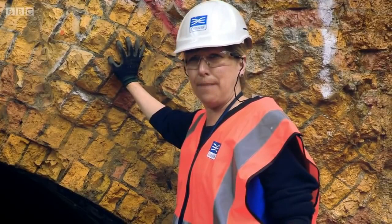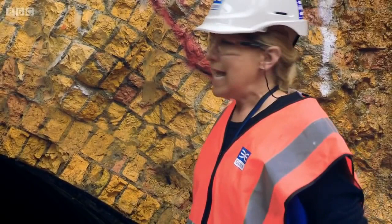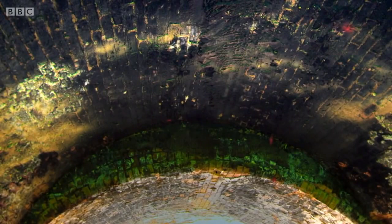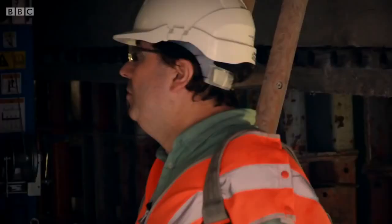And then the 135 years of earth pressure and water against it has sealed it up to where it's behaving more like stainless steel than it is brick and mortar. The strong mortar is now causing the latest problem for the team. They can't get the bricks out quickly enough. Just over a third of the way to go. It's quite slow going, this brickwork.